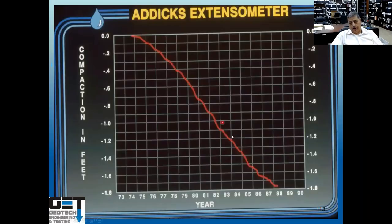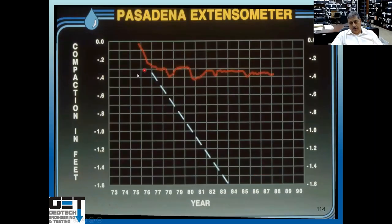Attic area is dropping, like half an inch a year. Pasadena, this is compaction as a function of years. It's leveling off, it's not dropping as much, because we're not using groundwater as much.